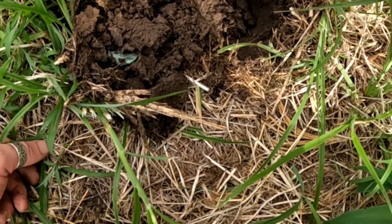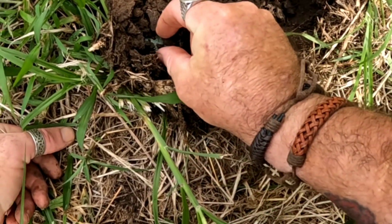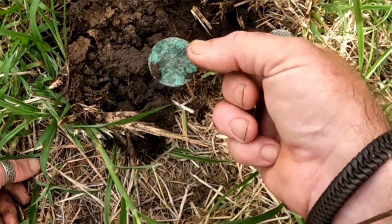Oh wow, what the hell is that? Looks like a coin. Oh my god.